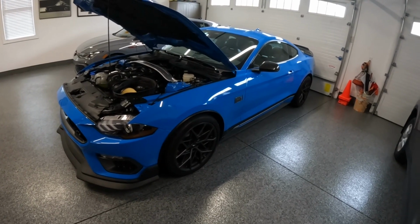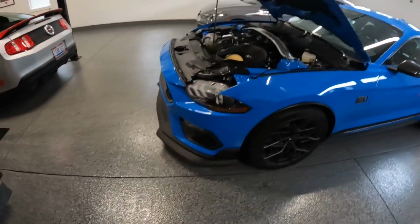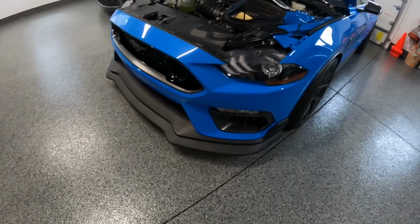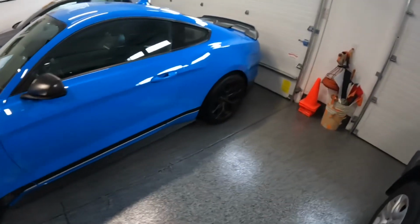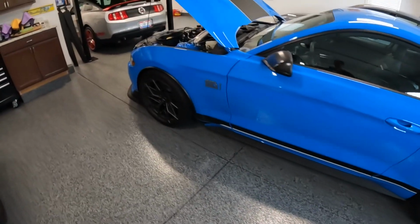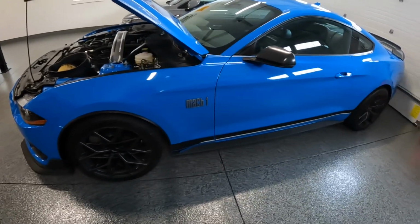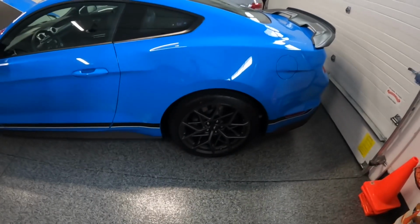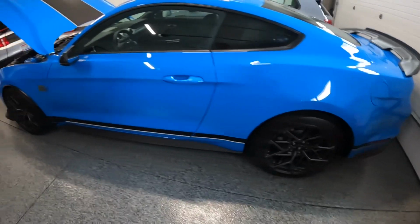And like I said, it does have the handling package, which, for those of you who don't know, gives you this ultra low splitter that you're sure to bang on everything on the ground. You get bigger wheels, front and rear. I want to say it's 20 by 11 in the rear, 20 by 10 maybe in the front. It's 305 tires in the front, 315 in the rear, and these come with Michelin Cup 2 tires. They're almost like racing slicks for the street.